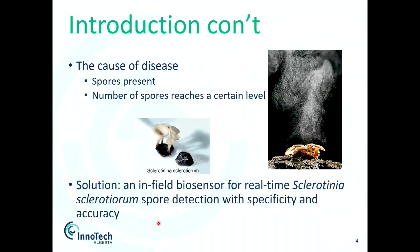My solution is an in-field biosensor for real-time Sclerotinia spore detection with specificity and accuracy. If I had told you this 10 years ago, you would have said to me, you're still young. Why? Because you still have dreams. But there has been lots of new technology development. Trying new technologies on old problems, you may find a pleasant surprise. We usually say hit a jackpot. But don't get overexcited. There is no money in the jackpot, only hard work.